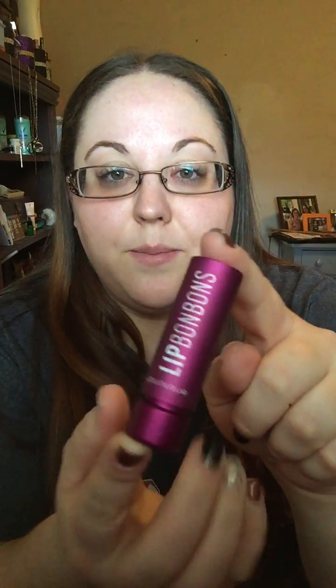So before we even start, I'm gonna take one of our lip bonbons, and this is red velvet cake, and I'm just gonna put some on my lips just because I get dry lips and these are just really moisturizing and nice. So yeah, they're great. We have 5 different shades. They're just like a tinted lip balm. They're just really moisturizing and nice.